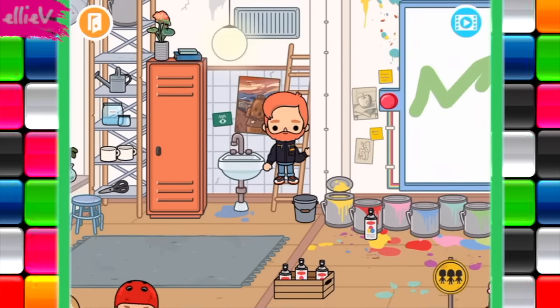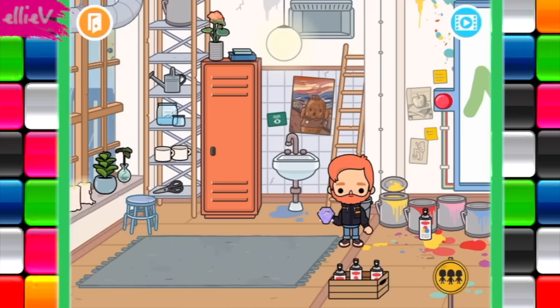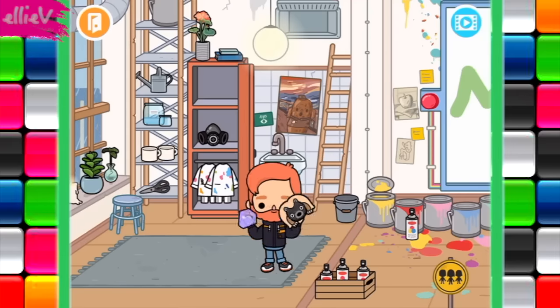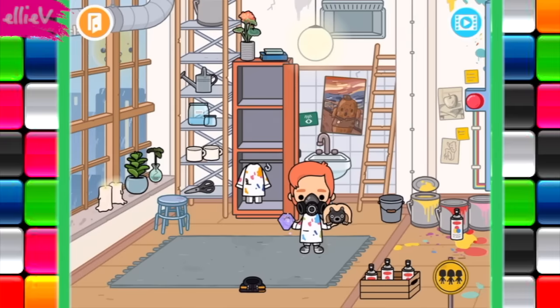You can climb up here. And you can have a look in here for the purple gem. Well done finding that. And in here there is a very strange rodent, which you could possibly wear. You can't wear him as a hat, but he can be your new best friend. You can wear, oh, look, he can wear the painter's outfit, and he can even wear a mask so that the spray from the paint cans, the fumes, don't get too bad.